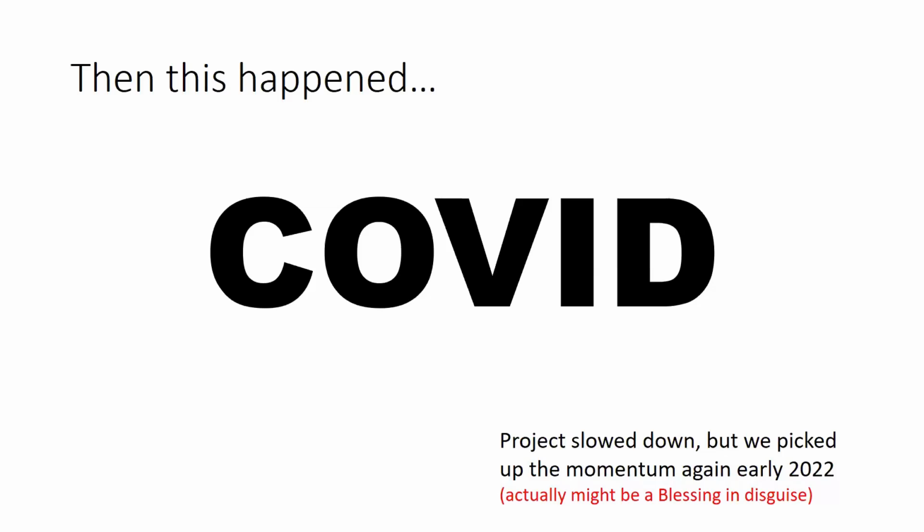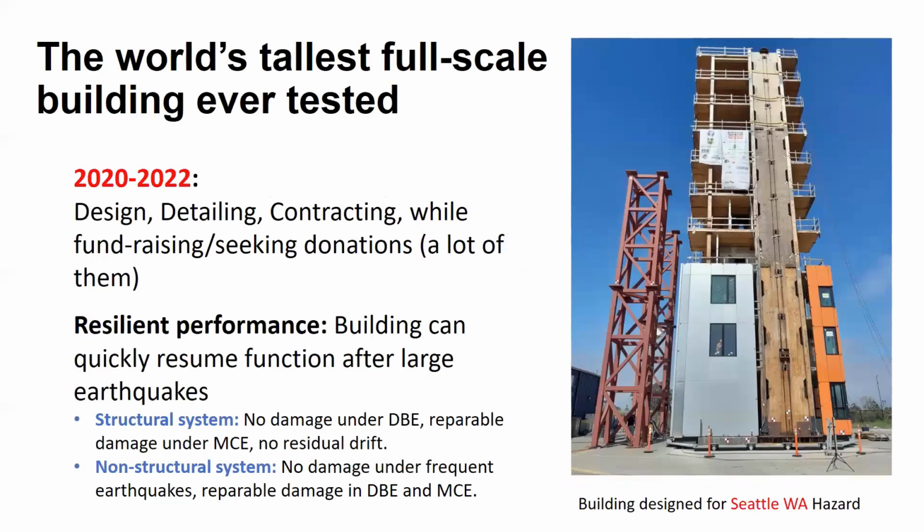The project was originally planned to be from 2016 to 2020, but COVID happened. Thinking backwards now, it might be a blessing in disguise because it gave me about 2 years to refine the design, sharpen the pencil, and also fundraise for the project. Back in 2020, over those 2 years, with everybody shut down at home, we did a lot of designing and detailing and contracting and then fundraising.